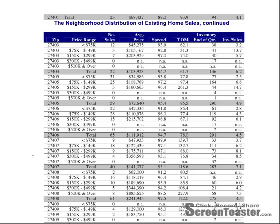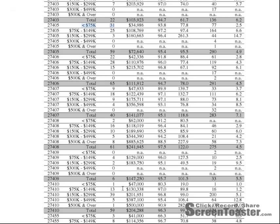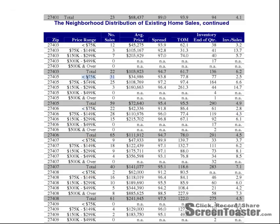Let's go down to 27406, which was the number one zip code. Again, you want to make sure you look at all the zip codes as well, because you may have some zip codes where just one price range sold a lot. For example, let's look at 27405. That's not number 1 or 2, but let's look at the numbers. They had 31 sales at the under 75K price. That is the most number of sales in that price range anywhere on this list.